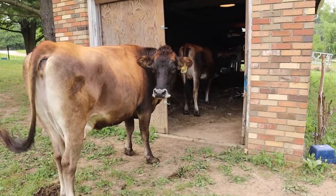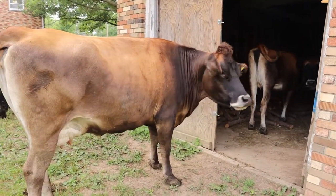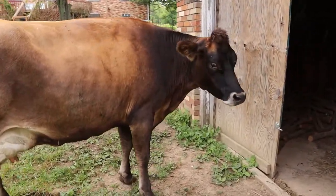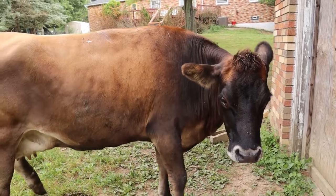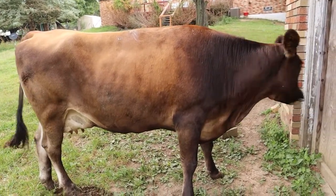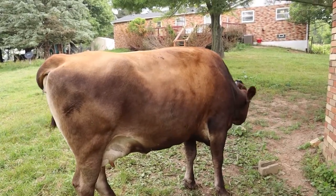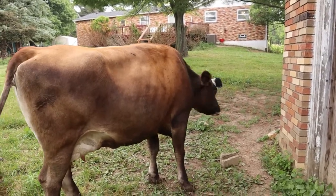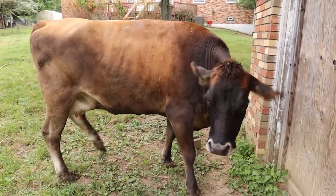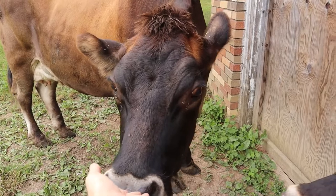All right, I want to introduce you to our newest additions to the little homestead. We got cows. It's crazy. So this is Balloon. Balloon is a 4-year-old Jersey cow. She has had calves before. She's been hand milked. One of our purposes for the cows is milk, to try and be more self-sufficient. But Balloon's not quite as tame as the other one.